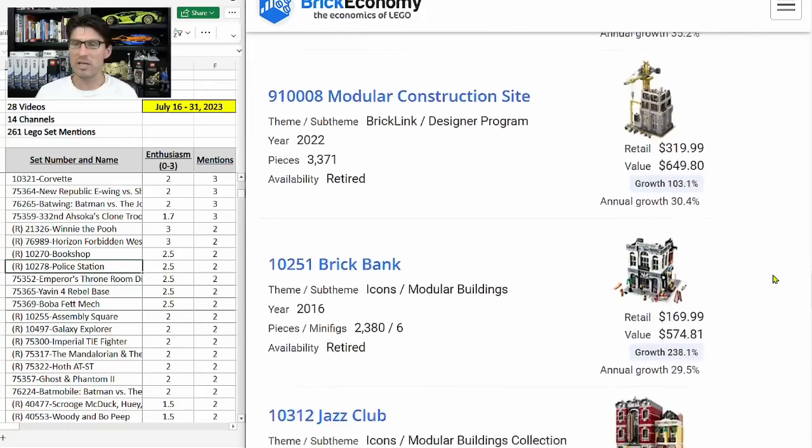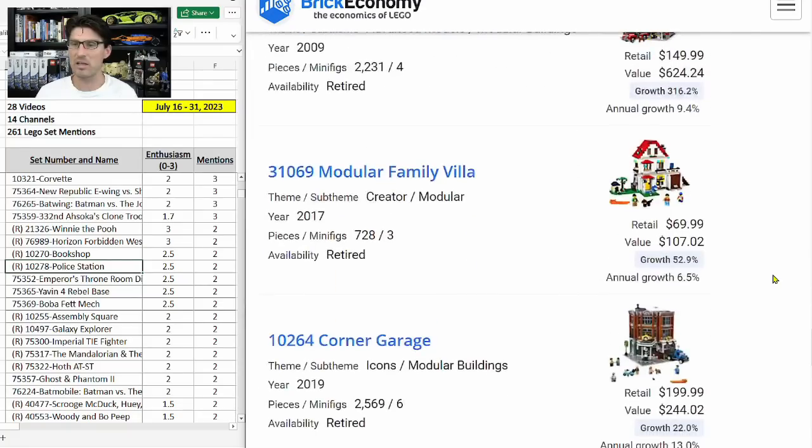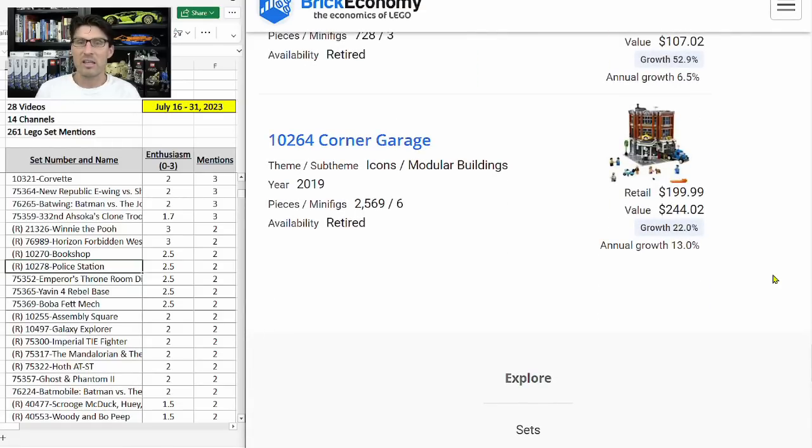But the one that we need to keep an eye on is right here, the Corner Garage. It retired a couple of years ago and it's only up to $250. So not the best growth. And it's the most recent one to retire.